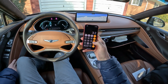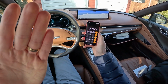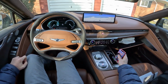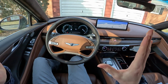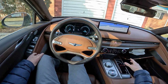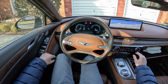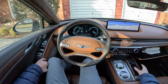If we get 3.2 miles per kilowatt hour times the 87.2 kilowatt hour battery in here, you're looking at well over 270, nearly 280 miles of steady state 70 mile per hour driving here, even in cooler weather in the Electrified G80. That's pretty darn good, and it really shows one of the advantages of getting a sedan, a sleek profile like this for an electric vehicle, really any vehicle, obviously, but even for an electric vehicle, squeezing out that extra bit of range and not getting nearly as much of a penalty as you would for a larger crossover type of vehicle.